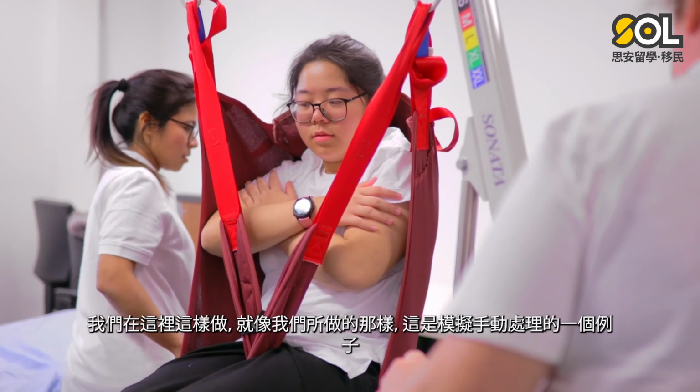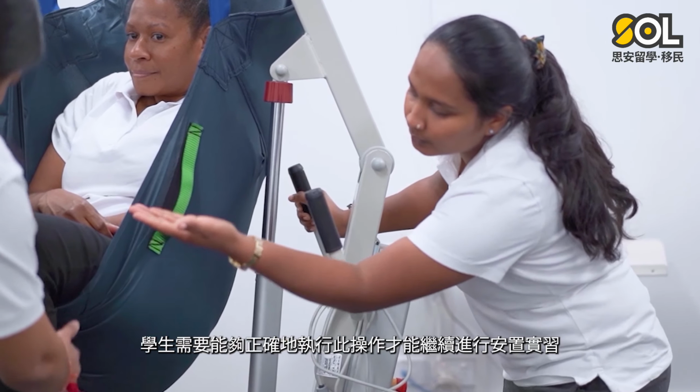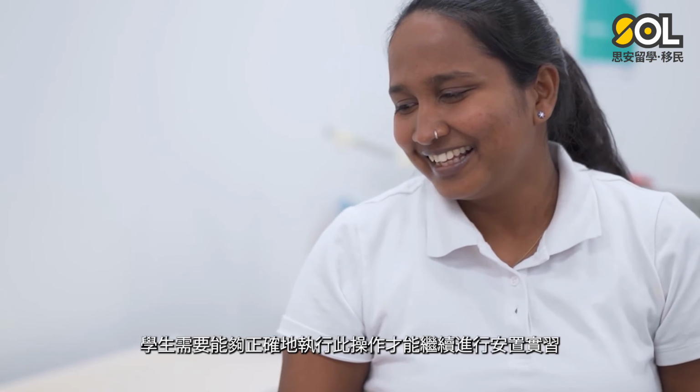And then when we go into part C, that's where the simulation happens. We do it here, like for example, what we did. That's one example of simulation, manual handling. So the students need to be able to perform this correctly and properly to be able to proceed to placement. Normally the part C's are all requirements for placement, but you have to really pass your simulation, because that's what you will be doing when you go into the placement.